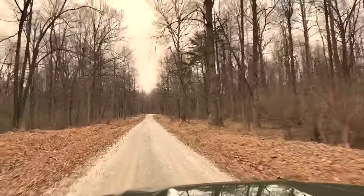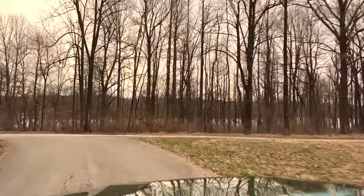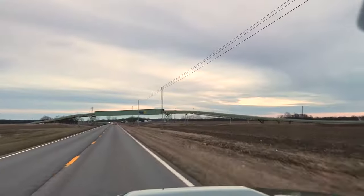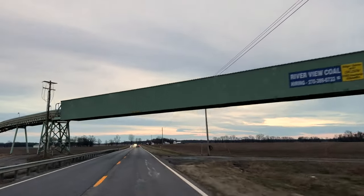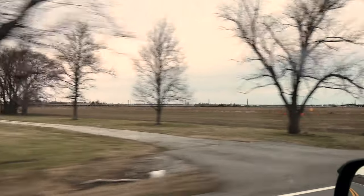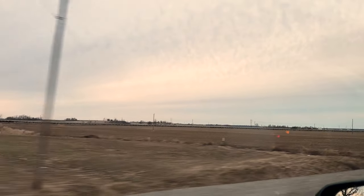Next time we'll make it over to the gun range. Definitely bring a rifle. That is Lake Mauzy Road. This county, Union County. It's cold. Union County's got some big bucks, guarantee you that.